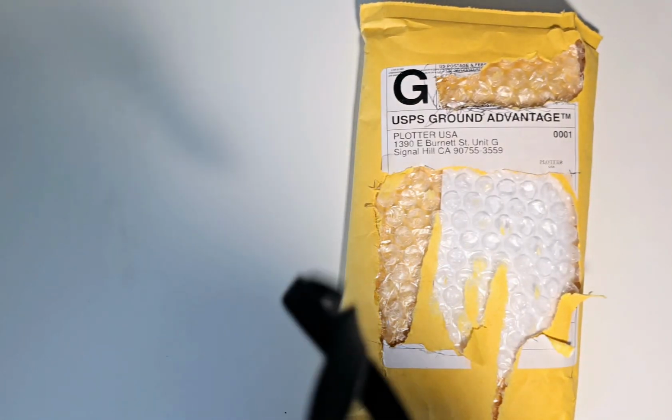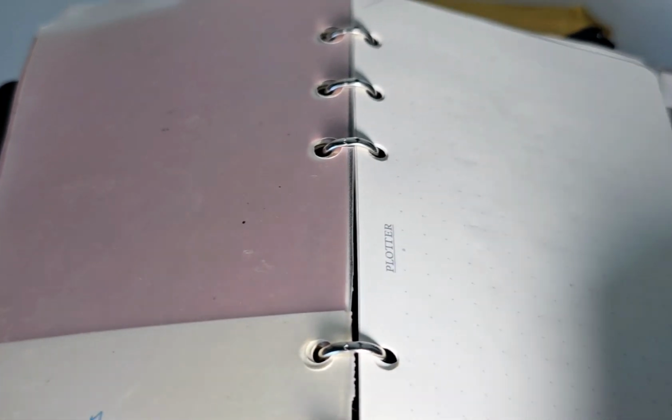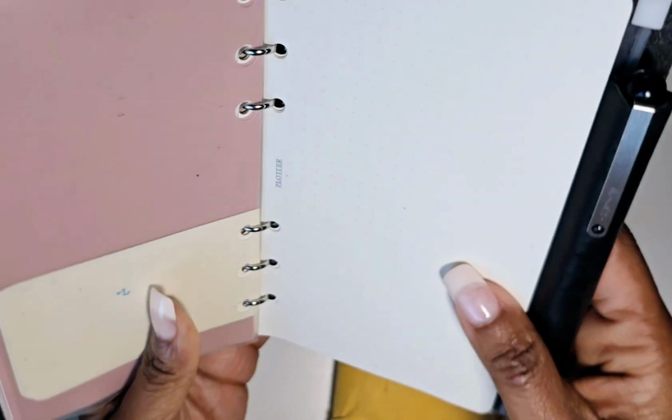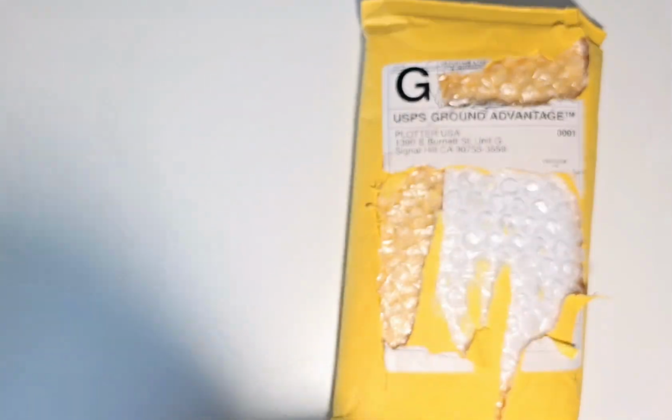Just so you understand what I mean, let me go to the Plotter paper. So that I don't have any extra paper on the inside that goes into the rings, I would cut as close as I could to these ring holes, right? To eliminate any unnecessary room being taken on these rings. And then I was able to put more stuff like my dividers or other paper. Okay. All right. I spent enough time talking about that.